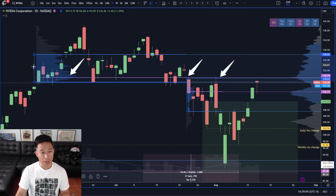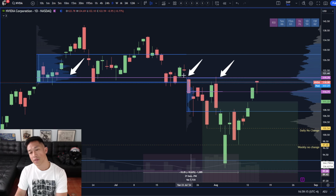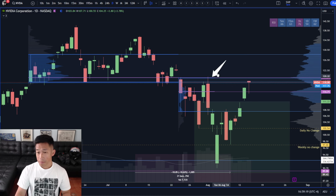Simply how the market needs to work. You have to trade through these prior areas of supply and demand in order for buyers and sellers to advance. In order to do so, you need to trade through the key levels where the value begins, where the big block of volume is traded, the value area, and then of course also the point of control, where the most volume was traded. So buyers look pretty good here.